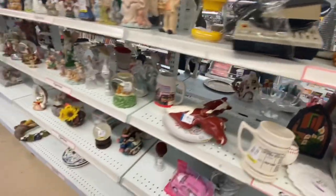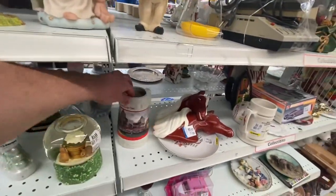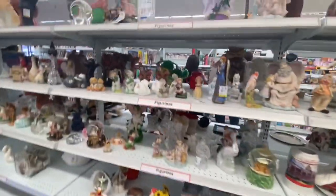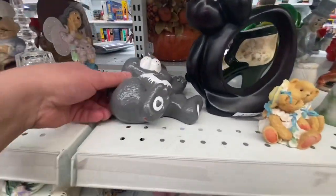Was looking at that piece of electronics. Not sure what it was. Didn't do the research. There could have been a few dollars in it, but I decided against it. You're going to find Budweiser Steins everywhere. They're not worth a ton, but if they're $1 or so, it's not a horrible thing to pick up.